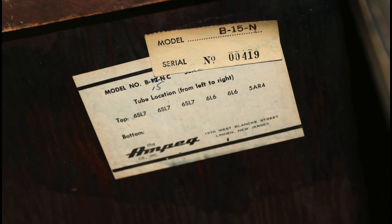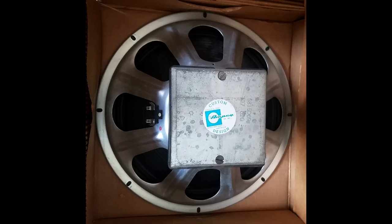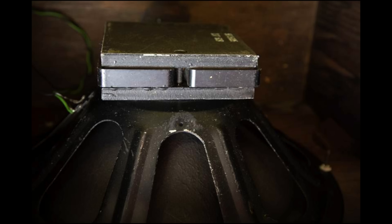Oliver chose to move to a 5AR4 rectifier tube that supplied less voltage drop or sag. The early B15NC used Jensen C15N speakers, but by 65 they'd switched to a 15-inch CTS speaker with a very large ceramic magnet. The CTS speakers were much more robust and lasted under tougher playing conditions while delivering firmer bass response.